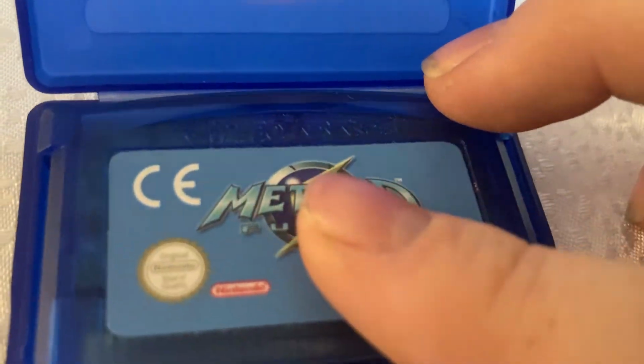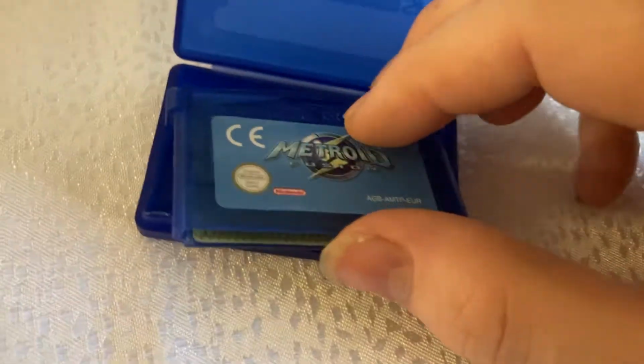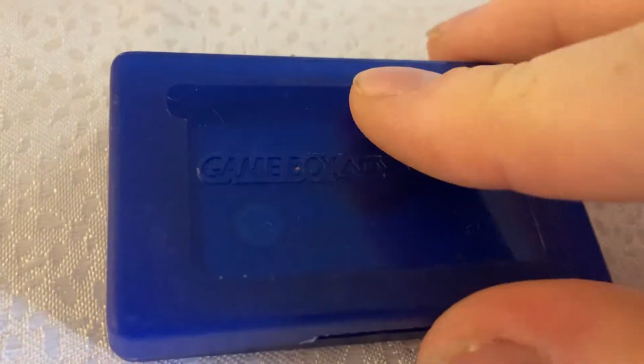It's incredible. And last game, which is still considered to be one of the best you have on the Game Boy in general. To be honest, people really love the series. Wait, it's Metroid. So Metroid Fusion for the Game Boy Advance. Absolutely awesome game. I really like it. It's such a fun game to play. I played it so many times. It's incredible. And yeah, so that's basically it.